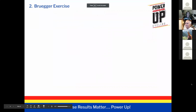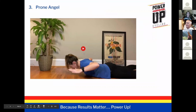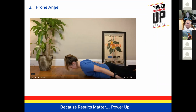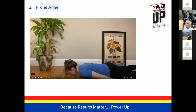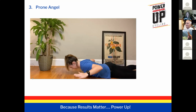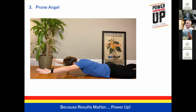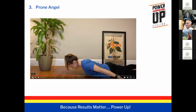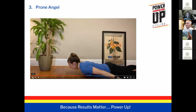And then another one, this one is, I probably have come across it in the past year. It's a prone angel. Another one where you activate the muscles in the back. So with this one, you're going to lay relaxed on the ground. You're going to engage the core, the low back, and scapulas. And you're going to come up into that W shape and then reach up overhead and then bring it back down, and then relax, come up.